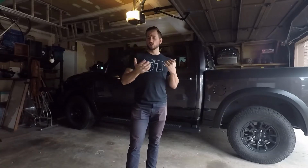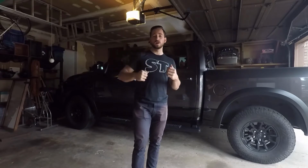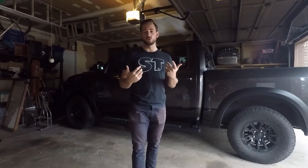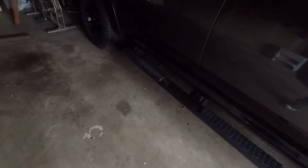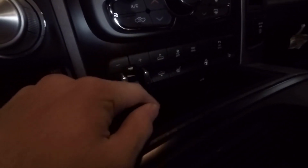And I think it's just over about 10 inches of ground clearance that it gives you, so it definitely gives you a higher ride height. It does make the truck look cooler as well. You can see here on the key fob, you have a little button for the air suspension to lower it into the entry-exit mode. And then you do have the little toggle switches inside of the truck, just right there, where you can raise and lower it basically manually.